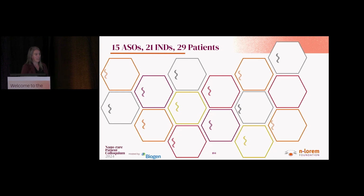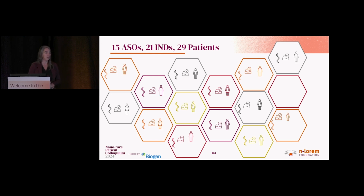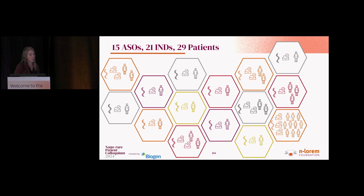We have 15 ASOs. For most of these ASOs, we filed 1 IND to treat 1 patient. And then for a subset of these ASOs, we filed a second IND for a second patient. And then we have this ASO for which we filed 1 IND to treat 3 patients. And then just at the bottom here, for this ASO, we've been able to file an additional IND, a third IND, to treat 7 more patients. So I thought that was really cool.